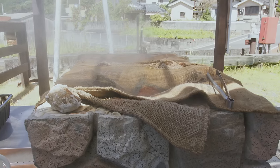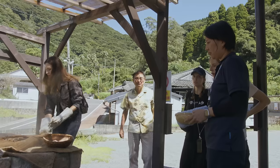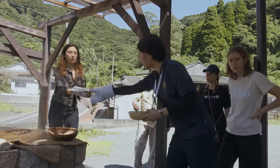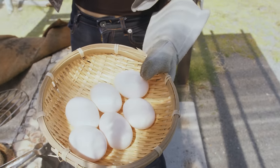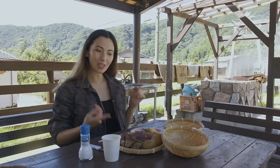This has been a really cool experience. It does feel like a barbecue atmosphere, and it would be really fun to do with a bunch of friends, just steaming your vegetables, steaming your eggs. And of course, you can bring whatever seasonings you want to bring. Great activity with friends. Definitely give this a try.